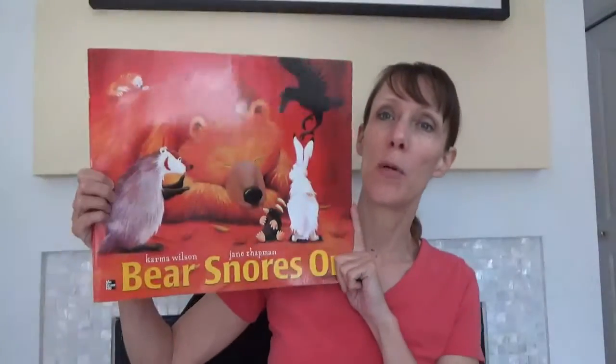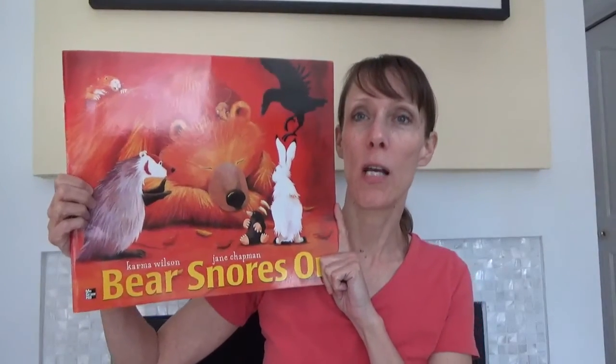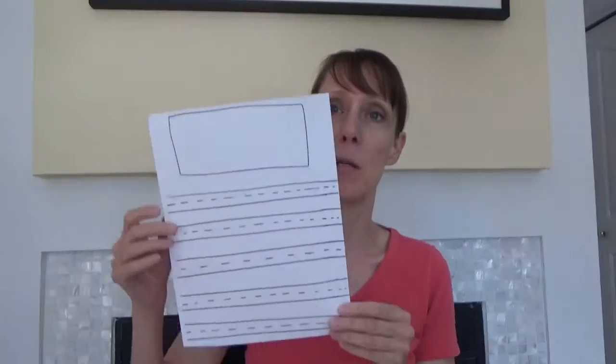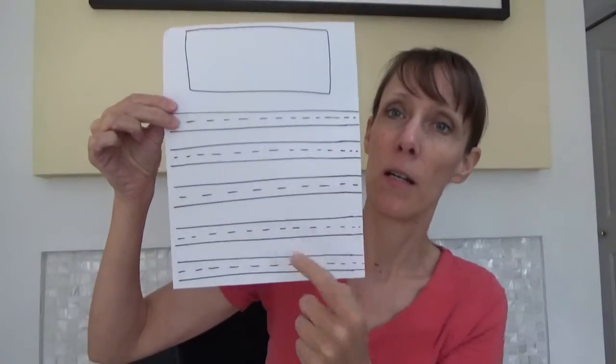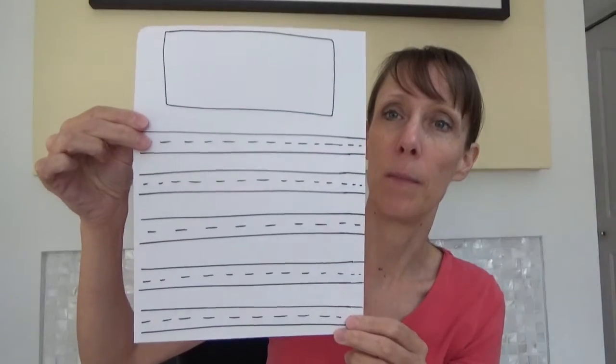Alright, so we just read the book Bear Snores On, and so now here are the writing instructions for the book. So parents, if you could set up a simple piece of paper at home like this with a space for a picture and then some kindergarten writing lines on the bottom.